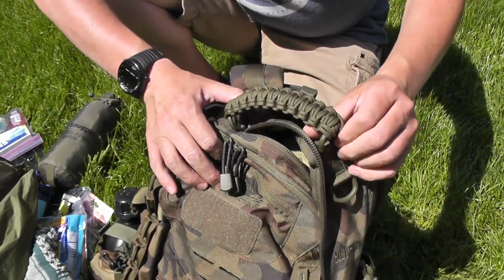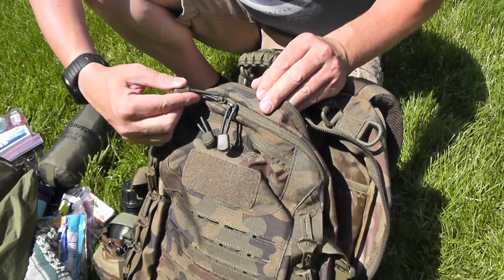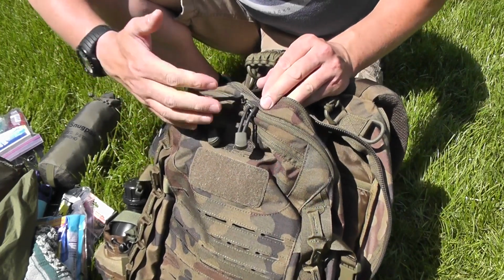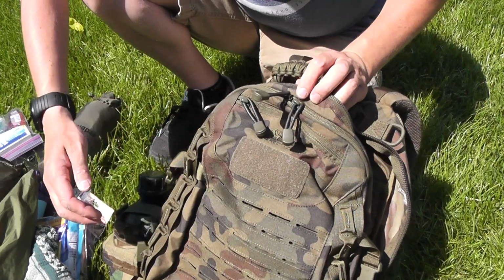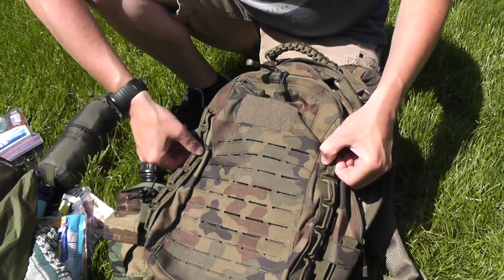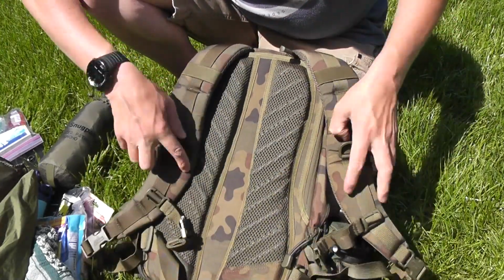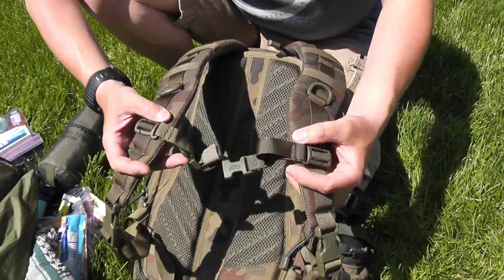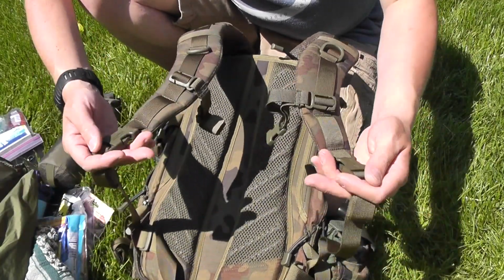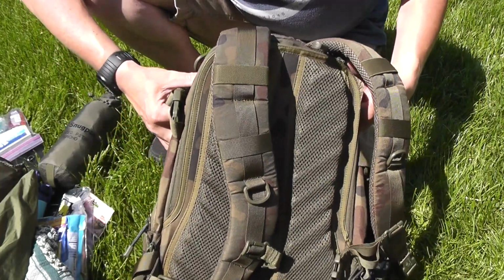I like this drag handle here with the paracord. I like the YKK zips with the rubber on them, which makes it really great to open even with gloves on. I like the laser cut MOLLE here. I love these webbing loops on the side. And then of course on the shoulder straps, I love the size. I love the padding of the back. And then I love the sternum strap and the webbing organization. So not a whole lot, if anything, that I don't like about this pack.